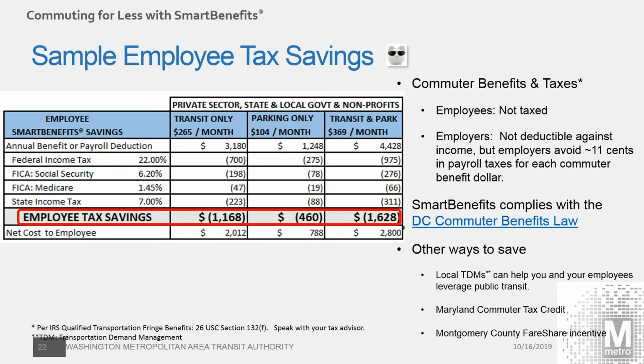$1,628. So the benefits of commuter benefits and taxes is the employee is not taxed, which is great. From your standpoint as an employer, not being able to have a deductible against income, but you will save 11 cents in payroll taxes for each commuter benefit dollar that is spent. For those employers who are in the DC area, you will need to comply with the DC benefits law, and SmartBenefits helps you do that. That benefits law indicates that any employer within the DC area that has 20 or more employees must offer a commuter benefits program. SmartBenefits is here for those employers.